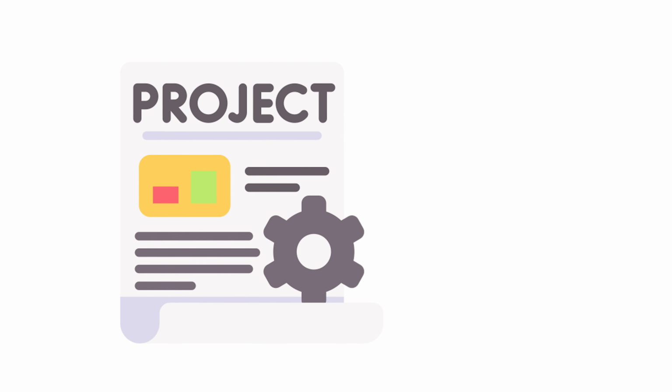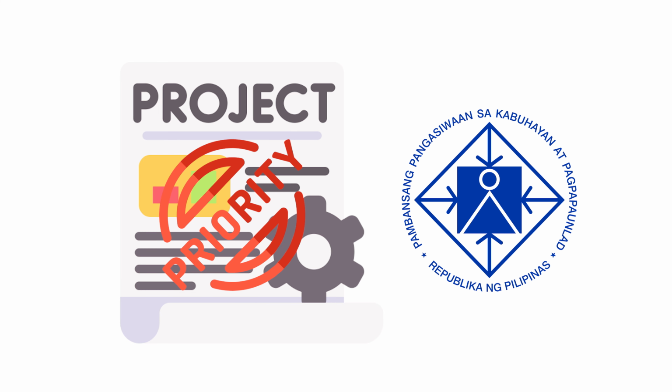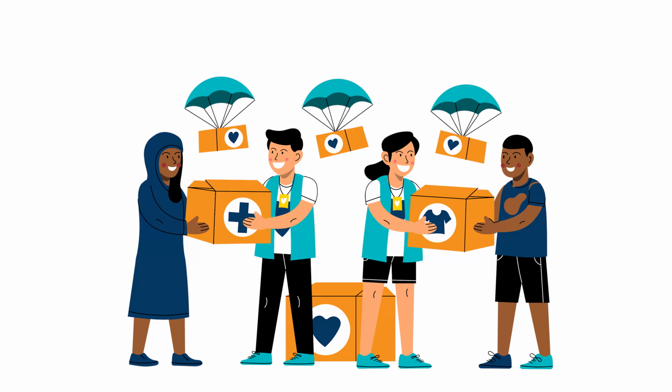The priority projects are those under the National Priority Plan determined by the National Economic Development Authority or NEDA. Plus points in donating is your way of giving back to communities and supporting different advocacies.